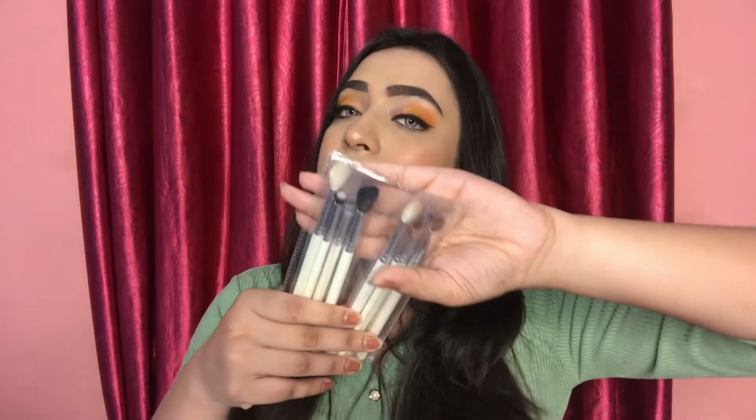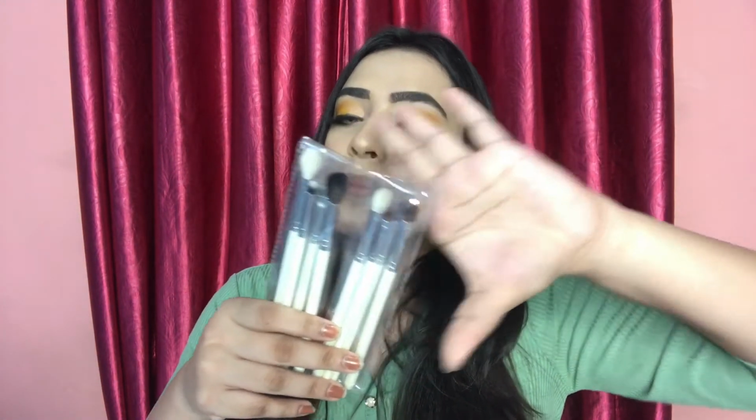I have a set of brushes, and it's from Morphe Jaclyn Hill. So this is a set of 8 brushes. These brushes are really good, and it comes with a little cute bag which is very attractive for me. And I bought it from Nykaa because you all know that Morphe has come to Nykaa now. So I bought it for 3700. I think it's a little bit pricey, 8 brushes for 3700, but it's okay because obviously it's Morphe and I love Morphe. So yeah.